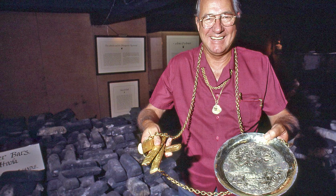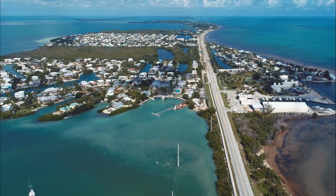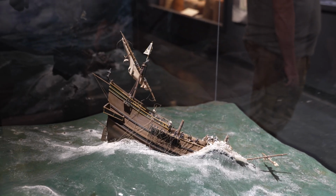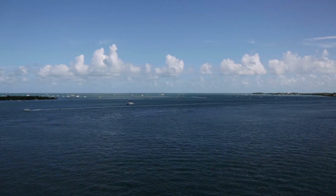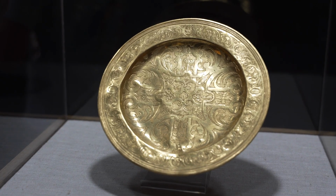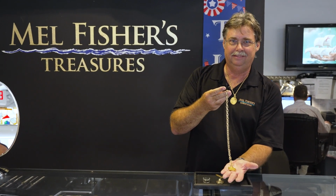Mel Fisher started his treasure hunting career in the 60s on the 1715 fleet on the east coast of Florida. Was very successful at that. Around 1969, 1970, he came to the Keys looking for the Holy Grail of shipwrecks, the Spanish galleon Atocha. It didn't take too long for Mel to start finding artifacts from the Atocha in the 70s. In 1985, he found what we call the mother lode of the Atocha. It was over 1,000 silver bars, 100,000 silver coins, gold, emeralds, jewelry, the works, everything you could imagine in treasure.